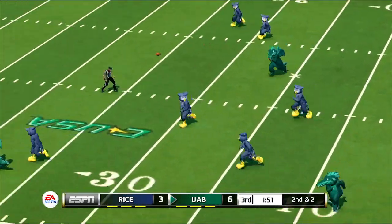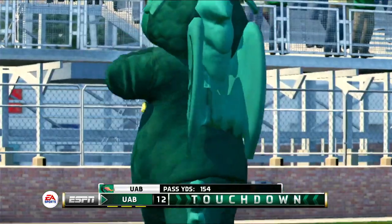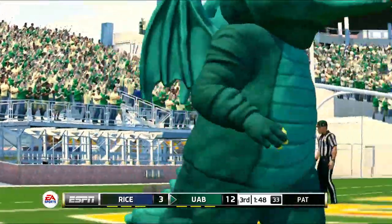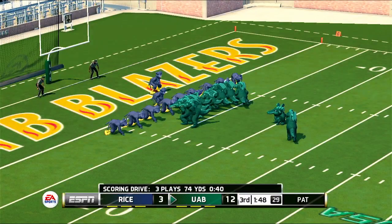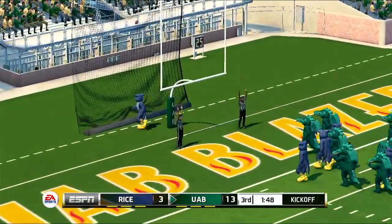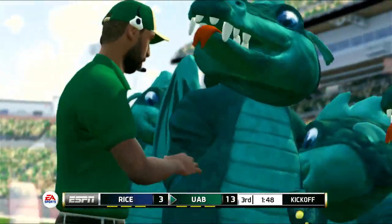Tight right. He lets it fly. Great concentration to pull it in. He's all the way home. Touchdown. He converts the extra point with a three-play, 75-yard drive, and that's good for a touchdown.